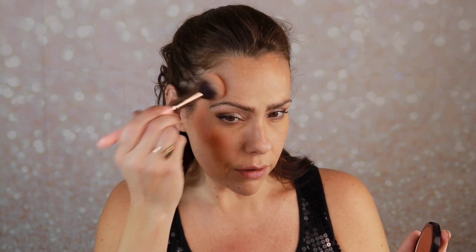It is very pigmented. You have to be careful. It is a very strong shade. Going in very, very light with this because it can overpower your face.